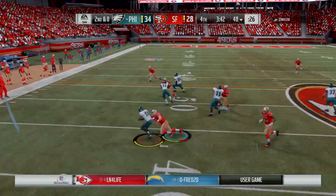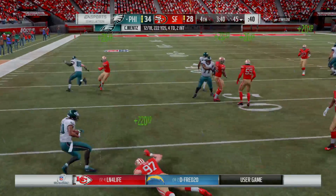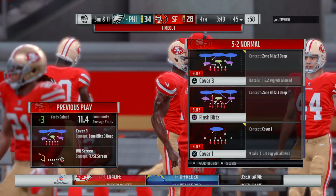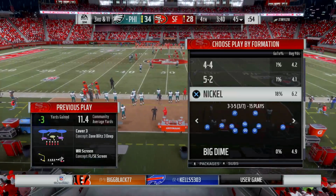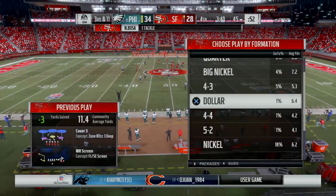Now they'll throw it. Wentz bringing it in. Jackson left side. Now the 49ers going to take another timeout. That's going to be their second. They'll be left with 1 more plus the 2-minute warning, and we'll be back.